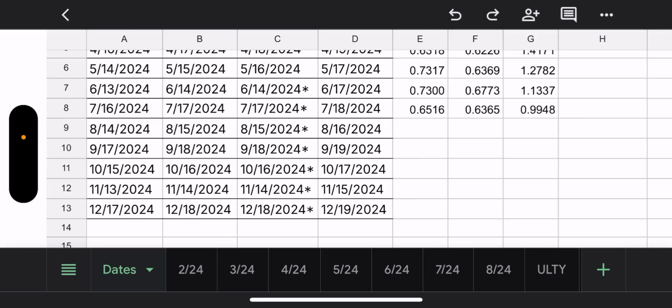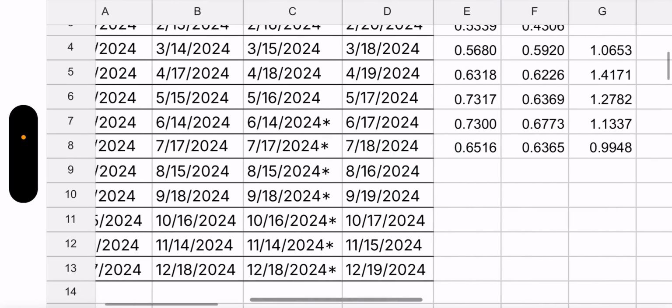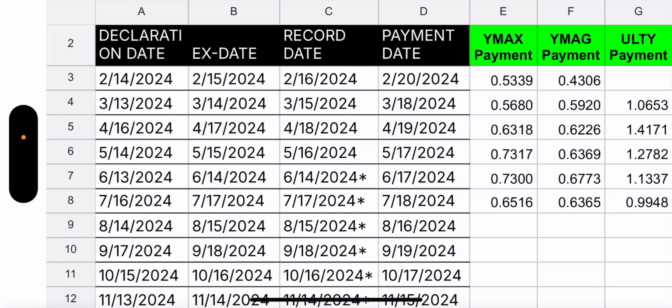So real quick, the dates as far as YMAX, YMAG, and ULTY. Coming into this week, we have the declaration date, which falls on August 14th. I believe that's Wednesday morning, to my knowledge. And then we have the ex-dividend date, which should be Thursday the 15th. And then the payment date, which is August 16th. Again, all happening in the same week, which is amazing. This wasn't like that in the beginning. So we should be grateful that they have changed it.